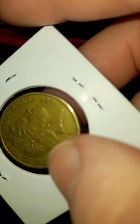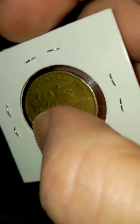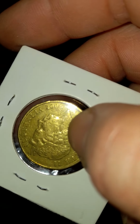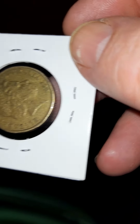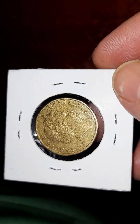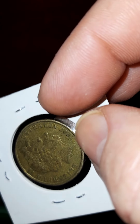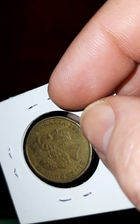I'll show it clearly. So there we go. We can see the six on that angle, and they'll vary. But to the naked eye, when you see this, especially just in natural sunlight, you basically just see 200, not the six. Under light and magnification, yes.